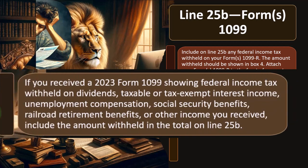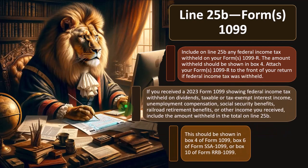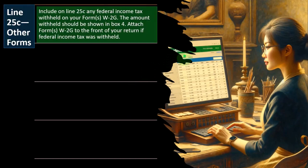So if you receive a 2023 Form 1099 showing federal income tax withheld on dividends, taxable or tax-exempt interest, income, unemployment compensation, Social Security benefits, railroad retirement benefits, or other income you received, include the amount withheld in the total on line 25B. So this should be shown in box 4 of Form 1099, box 6 of Form SSA-1099, or box 10 of Form RRB-1099.